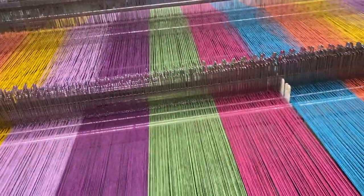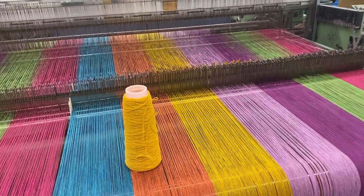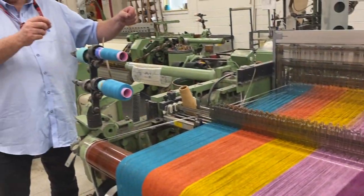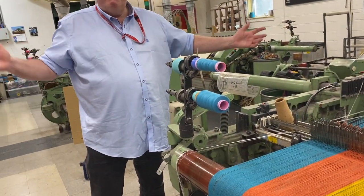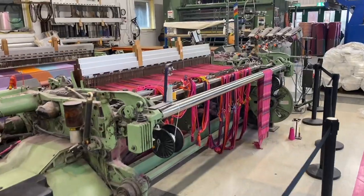It's vital because otherwise it could be running for the 5 or 6 days it's going to run and you're not noticing that you're missing a thread and the pattern's changed, and all of a sudden the whole ream is ruined. Totally. We're waiting on spare parts for it.